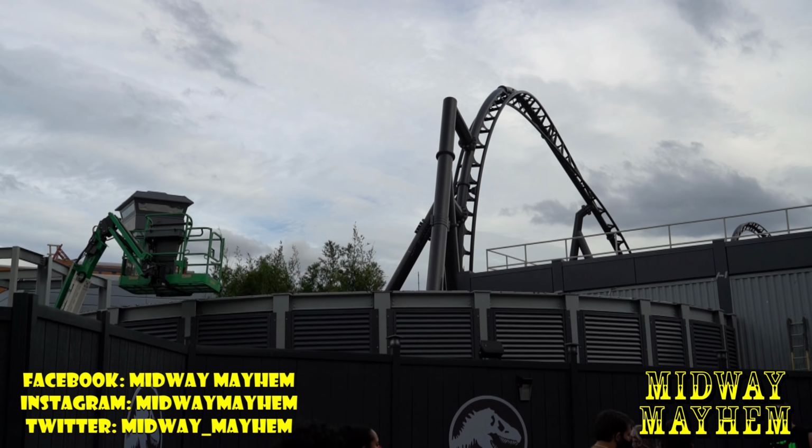Well, the rumored locker area is getting some work. We've seen crews on here for the last week or so, and we're now seeing rock formations starting to head up that wall.